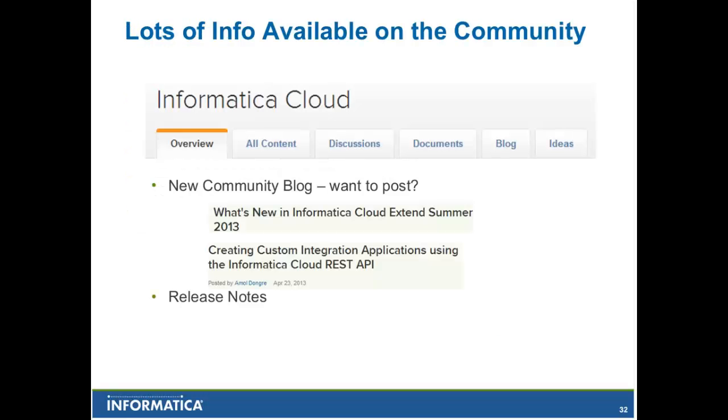So there is lots of information available on the new release, and I just wanted to spend a minute on the community site. What you'll find if you've never been out to the Informatica Cloud community is that our product management team, our usability team, and really some core technical specialists are very, very active on the community, and it's a great way to post questions, to post ideas for features. We have an ideas tab on there.